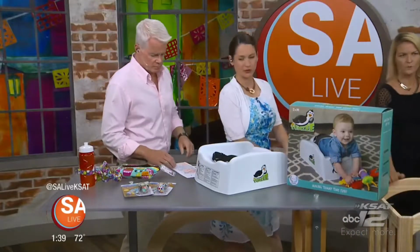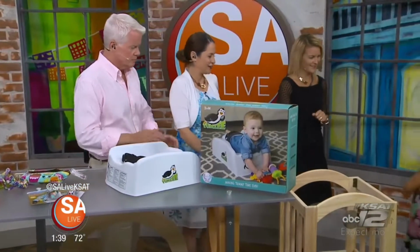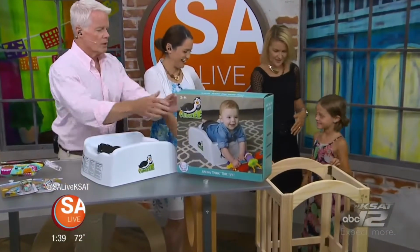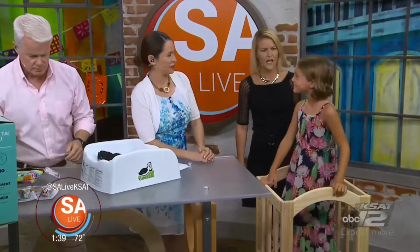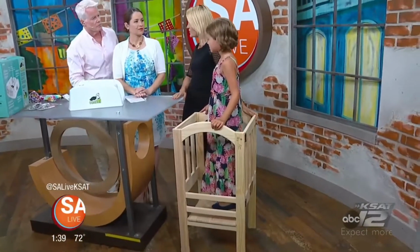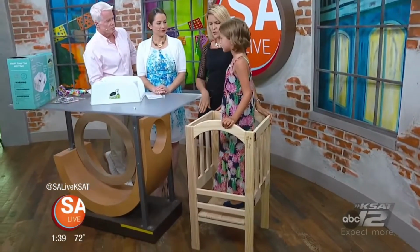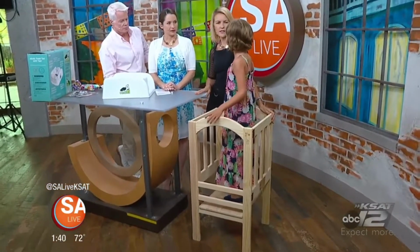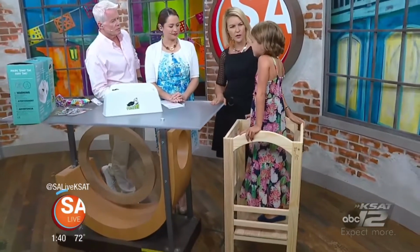We do have a fabulous assistant for Ainsley. Let's hear it for Ainsley. Hi. Come in. Hop in. This is our True Top Tower, and it helps young ones like Ainsley and potentially even younger children to get up to counter height. So before, you wouldn't have been able to see up on here very easily, would you? But now you can see everything that's going on.